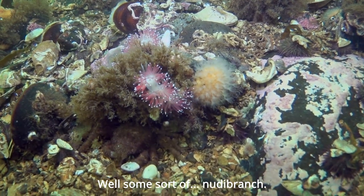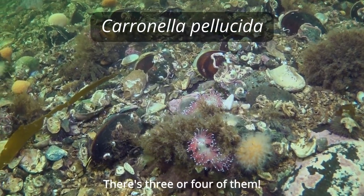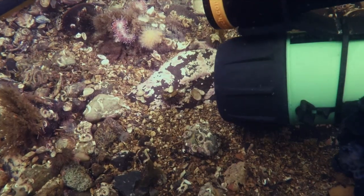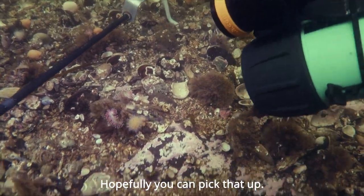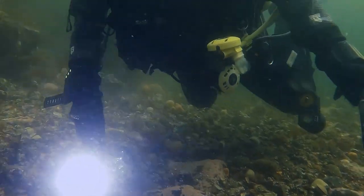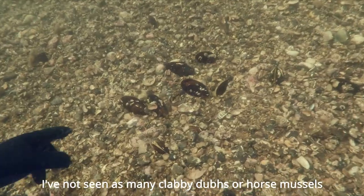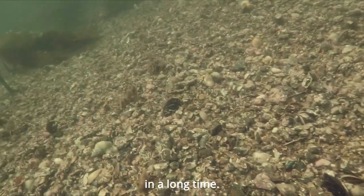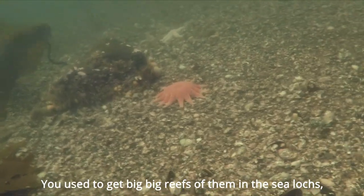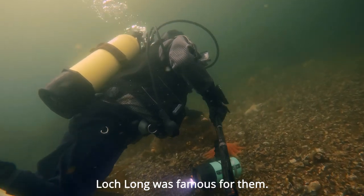Oh, that's some sort of nudibranch. There's three or four of them there. Hope they can pick that up. I've not seen as many clabby doos or horse mussels in a long time. You used to get big reefs of them in the sea lochs. Loch Long was famous for them.